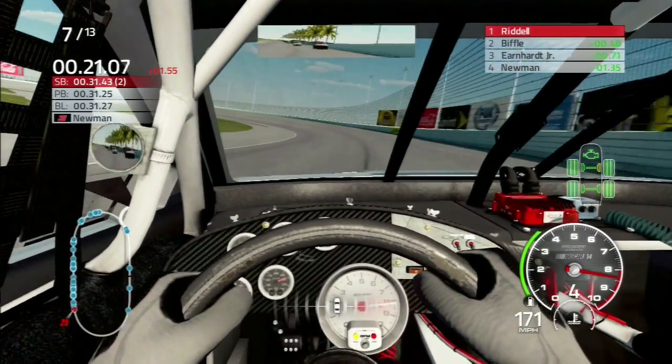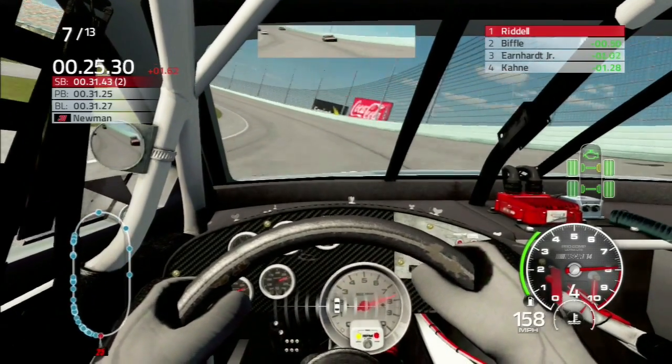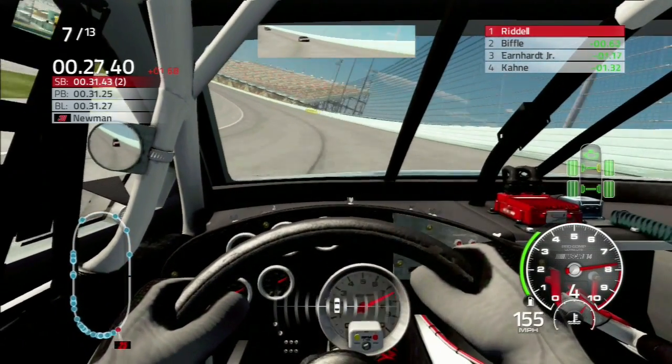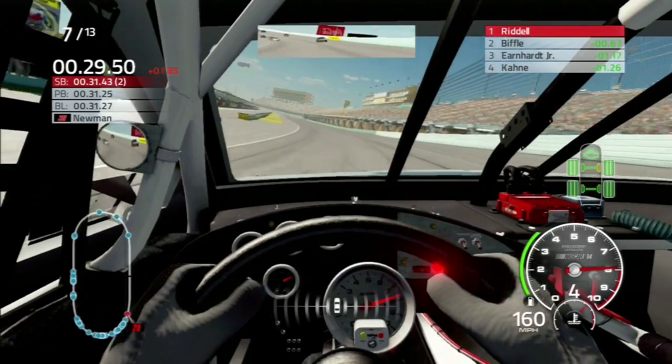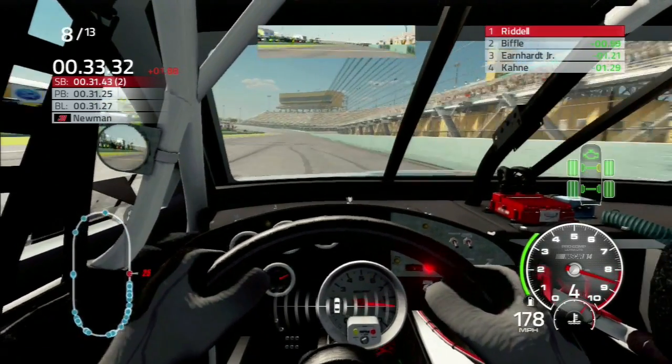The car is a little bit tight now on the handling, but it shouldn't be too much of a problem because the steering is quite sensitive. You see just there, you turn too much and the back does start to break away from you.